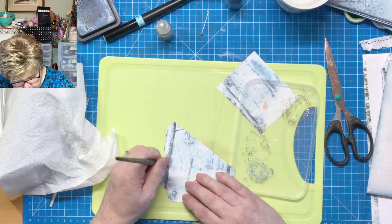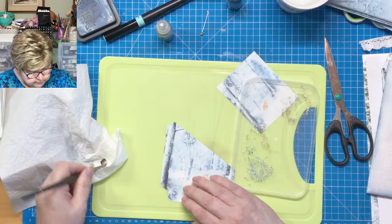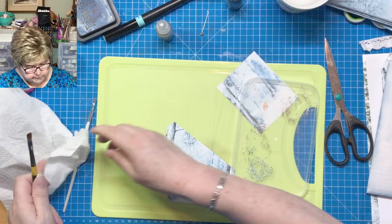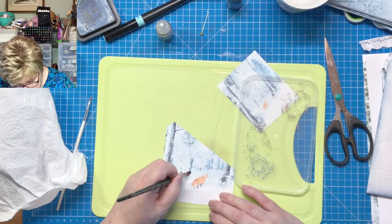Not very much glitter on my brush. I think it's because it's wet. Or damp, should I say. Let's dry it off. And up this tree as well. I feel like I've met this tree before somewhere in this journal. It seems quite familiar to me, which I'm sure I have.